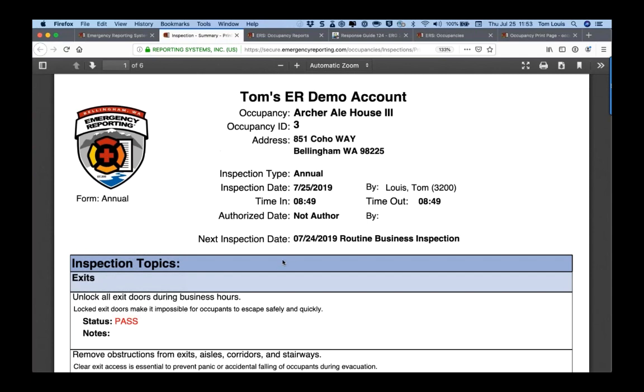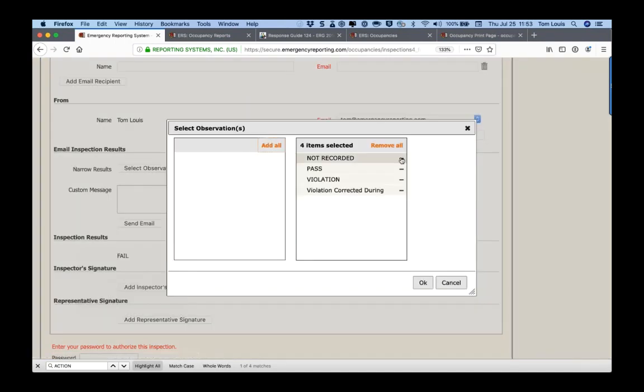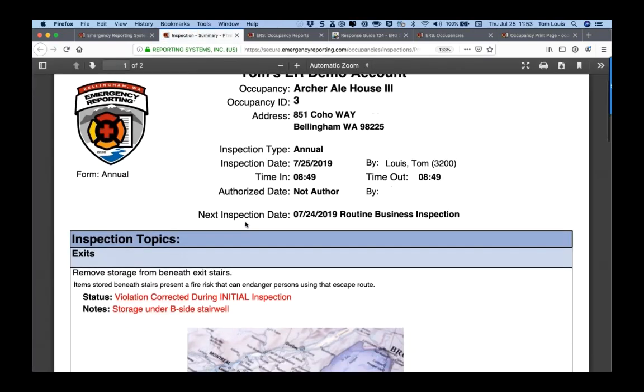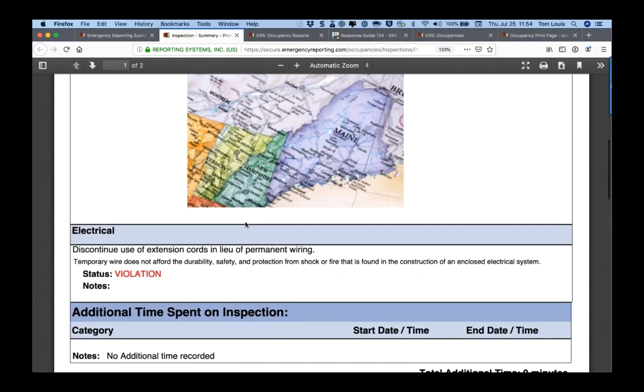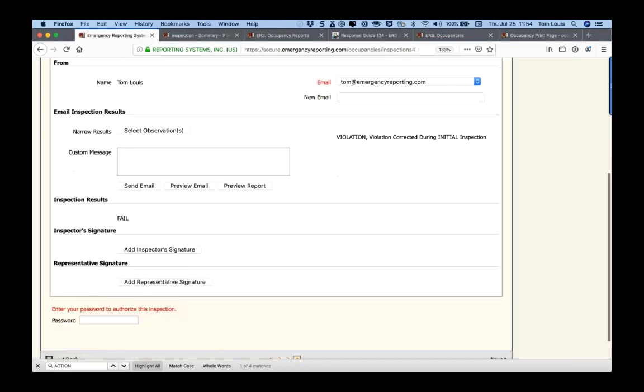Your logo will be here. All the other information for it will auto-populate. But what I really care about is I just want them to see what's corrected during the inspection and what's a current violation. So now when I preview it, I should have about a 2-page report. Now I'm doing this quickly so we can get through because we don't have that much time left together. But my signatures will appear here had I done the electronic signature capture. And now I've got a nice 2-page report to send to the customer.